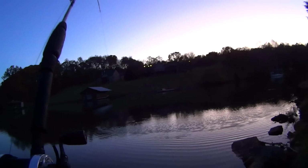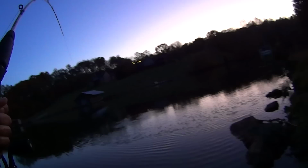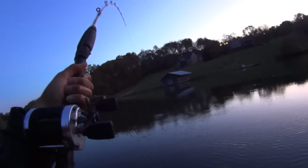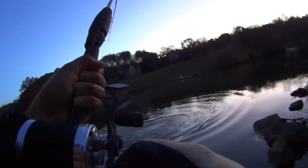Oh man. Whew. There he goes again. This may not be a catch, y'all. This may be a strapper. Trying to land him kind of quick here before I run out of any light at all to see him. Oh, that's a good fish. That's a good fish.